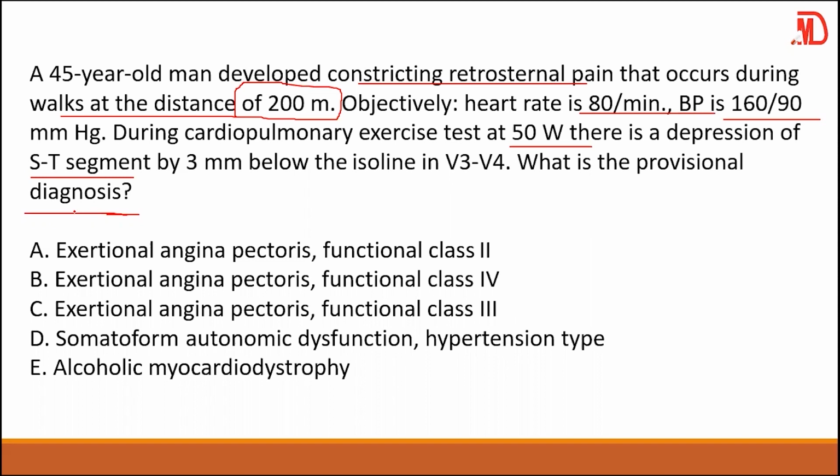Usually, when a person walks about 100 to 200 meters, the person starts having shortness of breath, chest pain, and all those kinds of things. So over here, we might be looking at type 3. But again, in type 3, when the person rests, the symptom disappears.